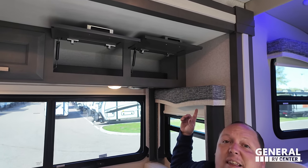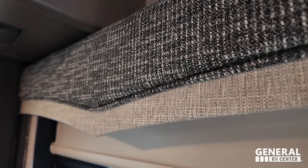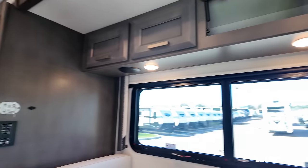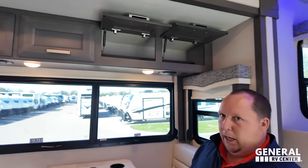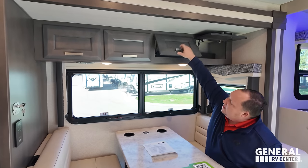It's very nice. And then look at this balance. Let's get a good look at it. Approved, bing! Andrea loves these balances. Good storage. Andrea loves the balances.